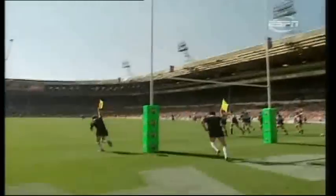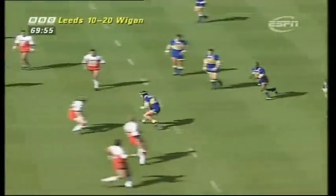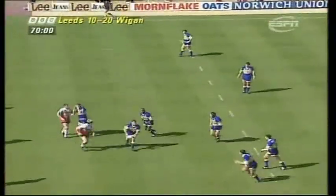And used to putting them between the uprights like that. Another 2 points from the goal kicker extraordinaire from Botica. Schofield. Again, tackle by Cassidy around the ankles. Copybook stuff.